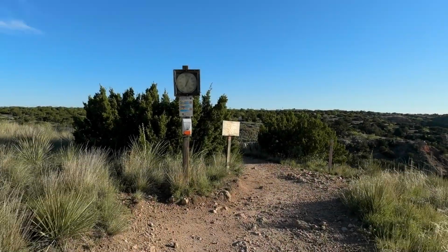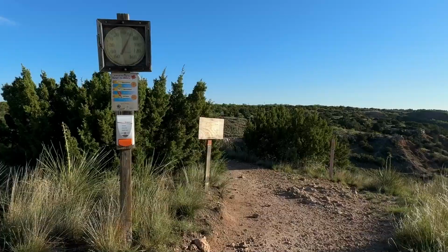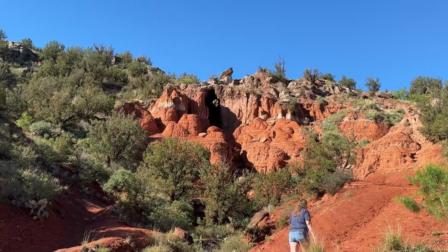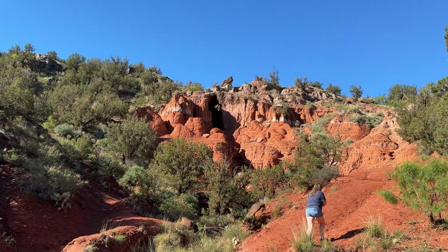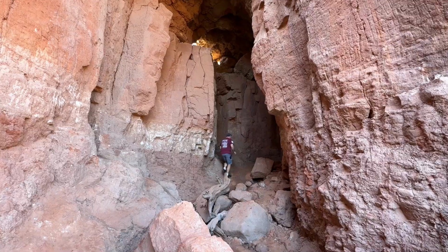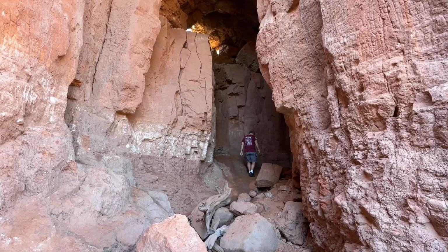And that brings us to number 7, the most popular of activities here in Palo Duro: hiking. There are a lot of really great hikes that you can do here, and there's a lot of really cool things to see. One of the most popular is the Big Cave, which we hiked and really enjoyed.